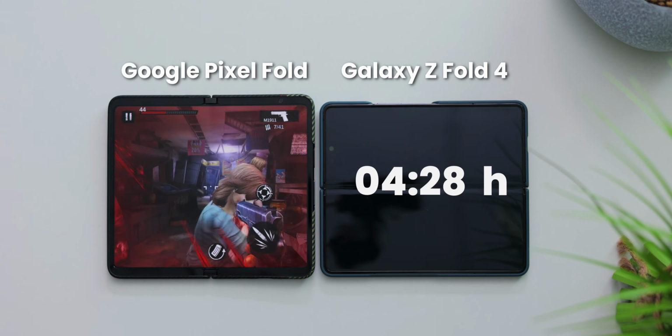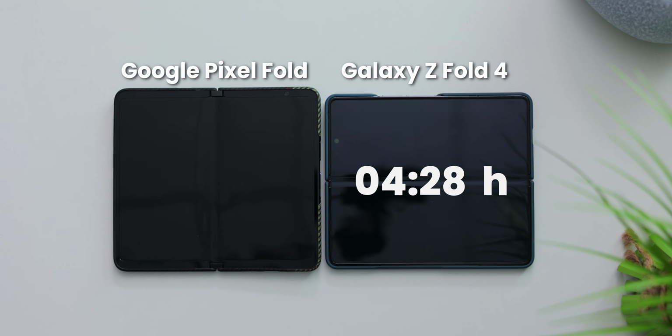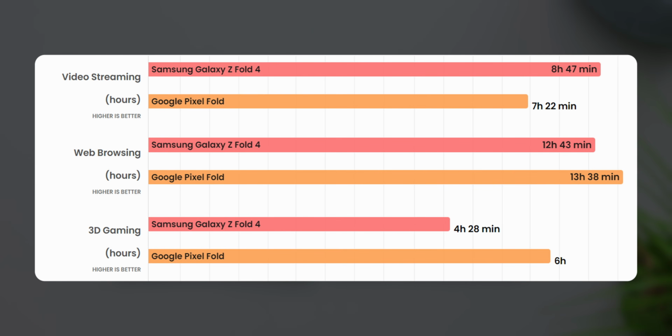But also, to be realistic, not everyone plays Genshin Impact at max settings obsessively every day, so most folks should be fine nonetheless. Okay, back to the battery test, and finally, the Pixel Fold also taps out with a score of exactly 6 hours. So that's a quite big margin, and the Pixel might not have as much performance power with the Tensor chip, but it does seem to last longer for gaming.